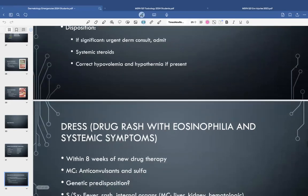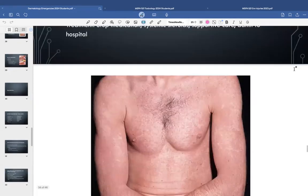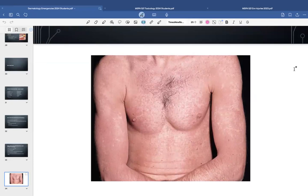DRESS is one of those where if you know what DRESS stands for, you know everything you need to know about it. DRESS is a drug rash with eosinophilia and systemic symptoms. It happens right after you start a new drug, usually anticonvulsants, but maybe a genetic predisposition. They have systemic symptoms: fever, rash, and it can affect the liver and the kidneys. It might be just an erythematous scaly rash. It might be Stevens-Johnson, but they don't have eosinophilia. Treatment is to stop the meds, systemic steroids, and supportive care. This patient has eosinophilia and systemic symptoms.